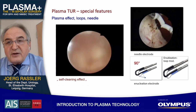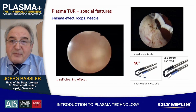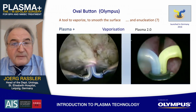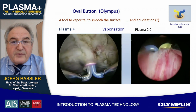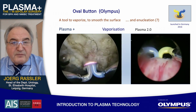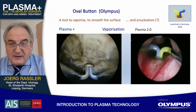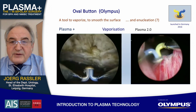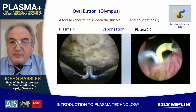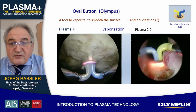On the right-hand side, you see additional shapes of loops, the needle loop or the enucleation loop, which we can speak about later. And here are some examples of the oval button. The oval button is very effective in vaporizing material on the right side. We start with a vaporization of a BPH. The indication can be discussed later, but it works very effectively.